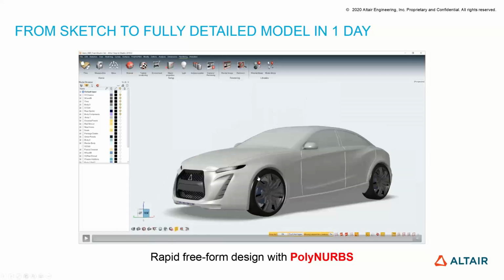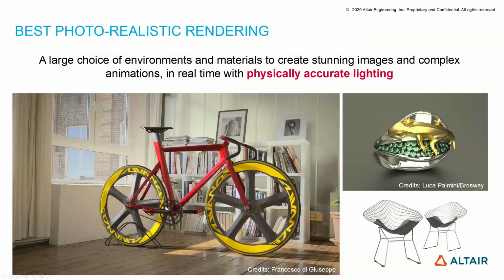So this is a completely PolyNURBS model where you can see that except for the wheel that was designed using surface modeling, everything else has been done using PolyNURBS. Some examples I just want to share before we jump right in.